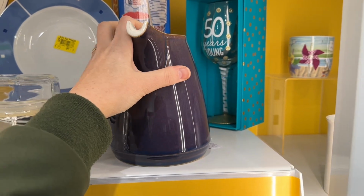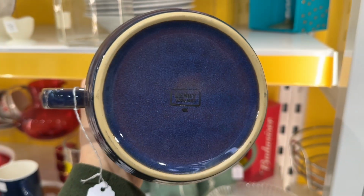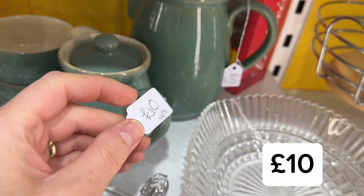This shop always prices the Denby pottery pieces so high, and I wonder why that is, because there are other makers out there which in my opinion are more valuable than Denby.